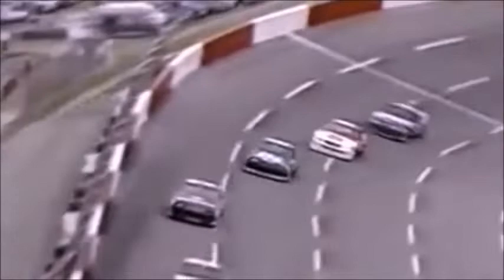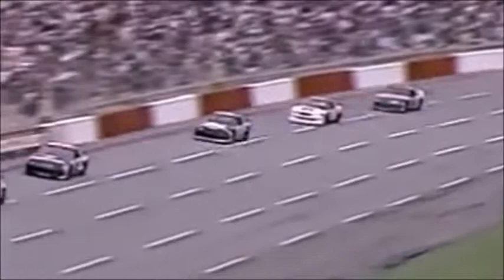I think Jeff Gordon is one lap down, and he made an unscheduled pit stop between the second and third caution flag. So I think he's one lap down, but the rest of these cars are battling for position. Dale Earnhardt fourth, Kenny Wallace fifth, and Jeff Burton in the 99 car sixth.